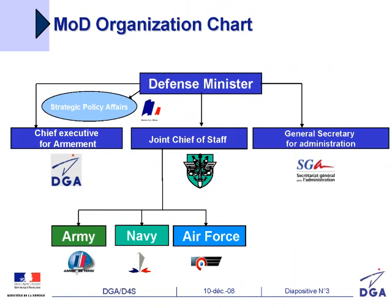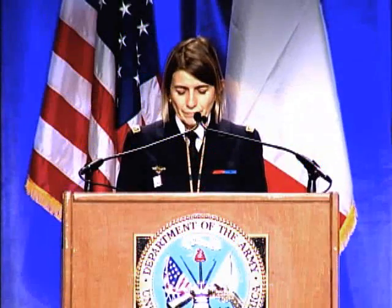This slide presents the general organization of the French DoD and DGA within this organization. Our defense minister is assisted by the Joint Chief of Staff, who is in charge of general organization of the armed forces, capability-related choices, preparation, and deployments. By the Chief Executive of the DGA, my boss, in charge of research, military equipment development, technical and industrial policies. And the General Secretary for Administration, who is in charge of human resources and finance.